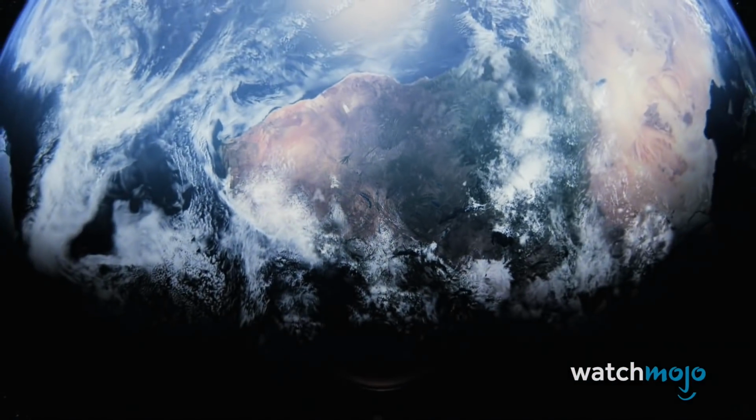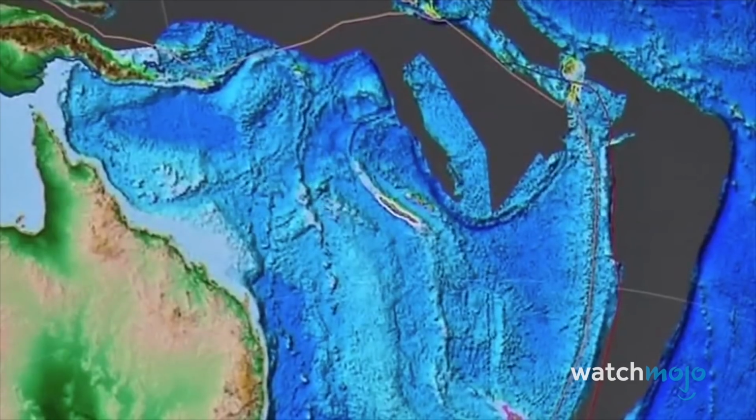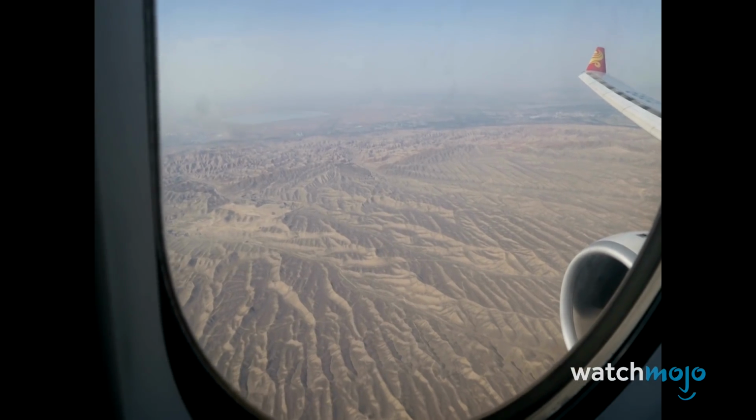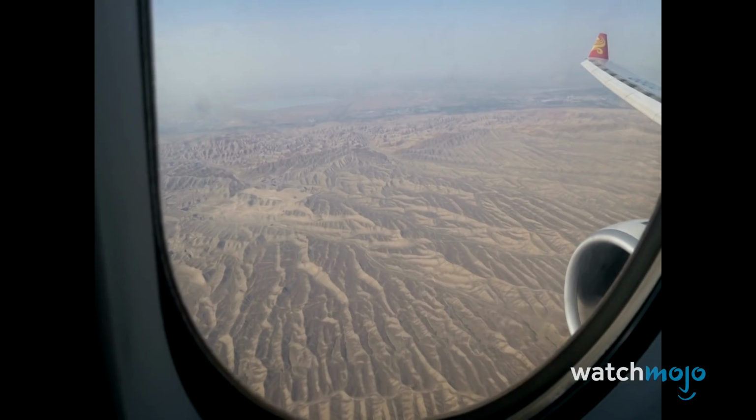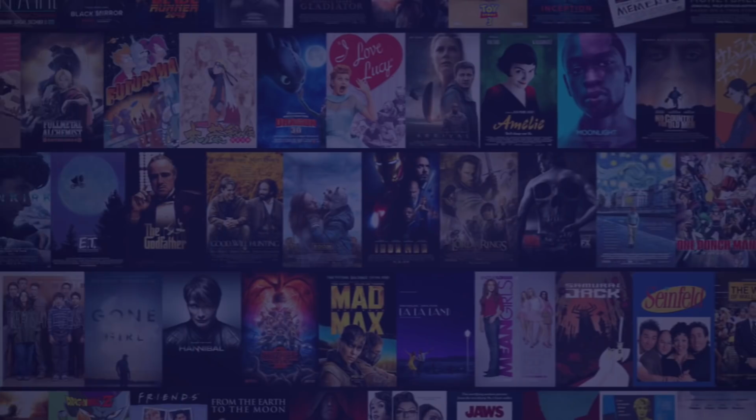For this list, we're looking at unnerving images that have appeared in satellite imagery and maps. Some of these sites were already known, but look particularly creepy from above. We'll be excluding creative art installations that were specifically meant for aerial viewing. Can you think of any other creepy satellite images? Be sure to let us know in the comments below.